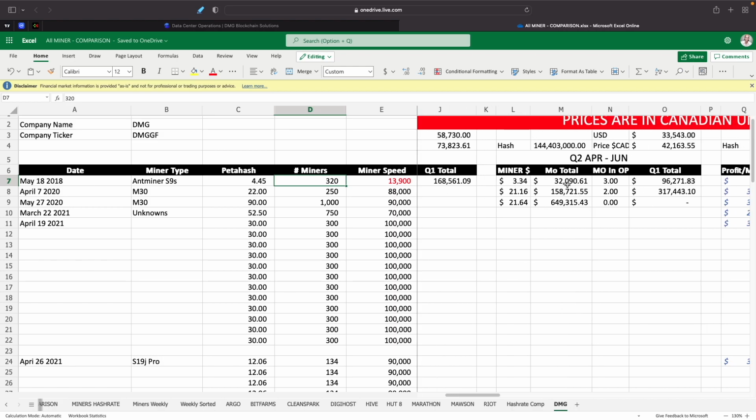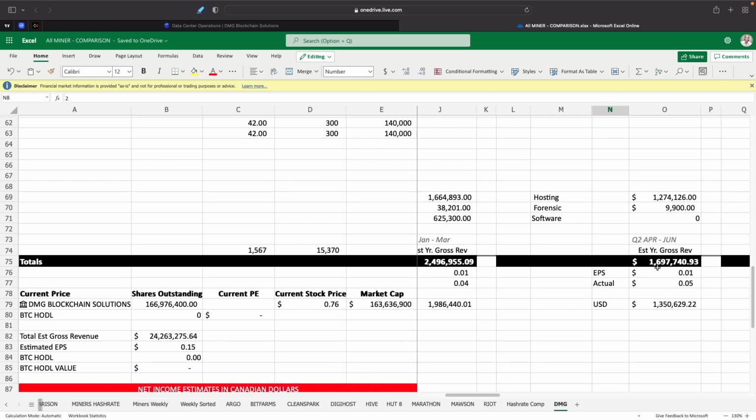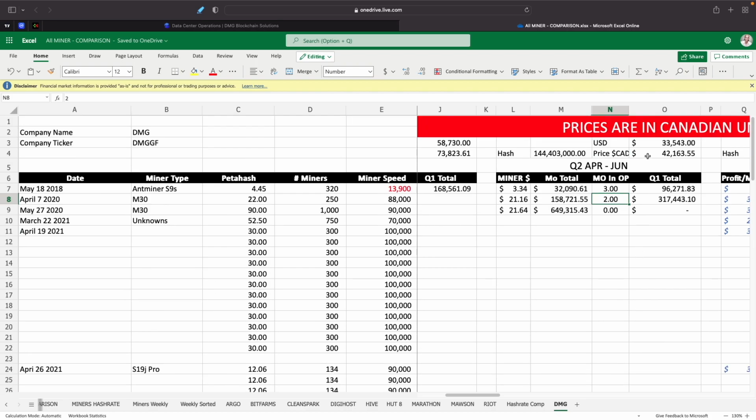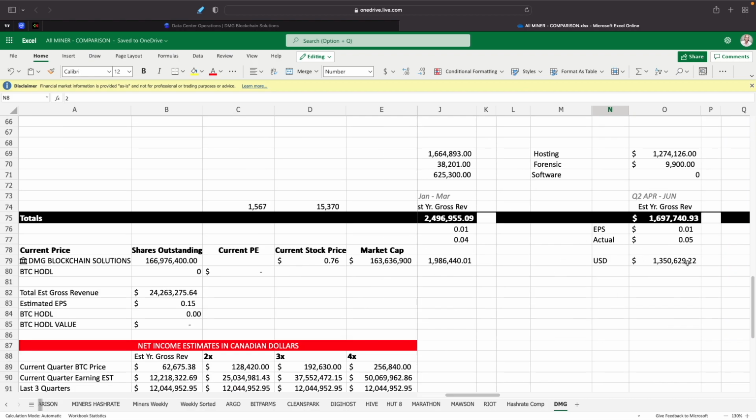And then we look at Q2, same thing. They had 3 months of the Antminer S9s mining, and then they also bought some more of the M30s from, trying to think, are those what's miners? Those might be it. And they were basically generating 317,000 for them, and those were running for roughly 2 months to get to where the total revenue was about 1.697 million for the quarter. And this is also all in Canadian dollars, since they reported in Canadian dollars, and I change it over to US dollars here.